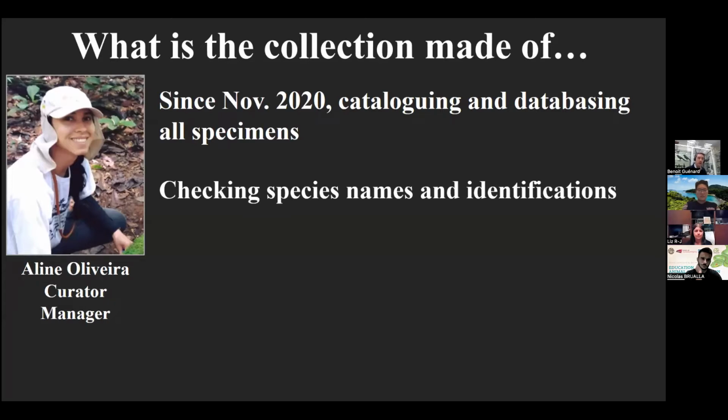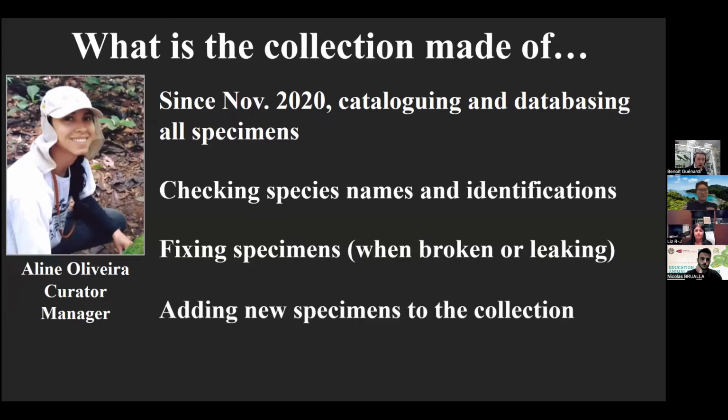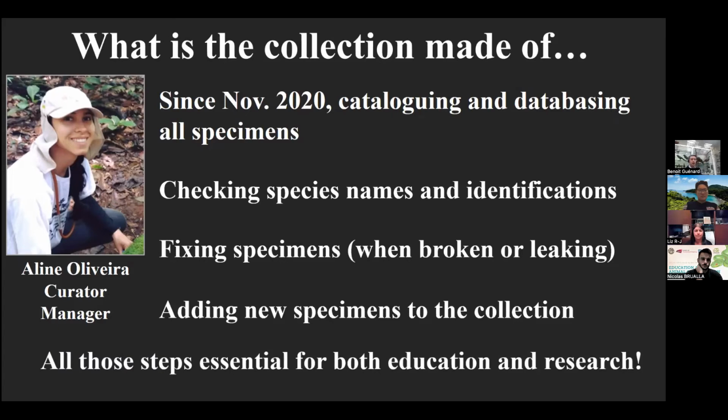Of course, knowing all the specimens that are present, we are checking the species name and their identification, and we are databasing everything here. We are fixing the specimens when they are broken, or sometimes when we have leakage for those preserved in liquids. We are adding new specimens to the collection, which is also very important to keep the museum well alive. And all those steps ultimately will be essential for both our educational and research purposes.